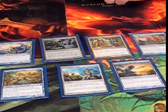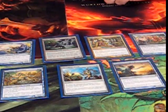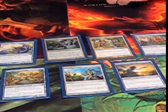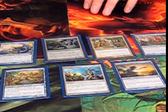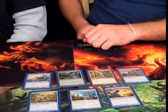Well, he's very cheap, and he keeps spot removal from destroying my key parts to what I'm trying to do, and he allows my guys to block and not die if I need to. Now, is there any changes that you would recommend with your deck that you've play tested today? No. No, it's pretty solid.